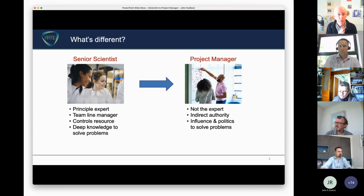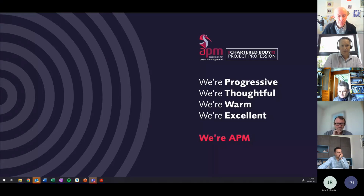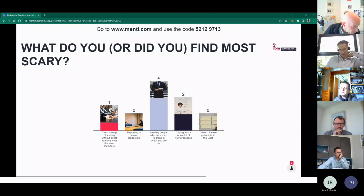Before we do that, let's go into another poll, just to say, if you are a person that's recently made this transition or thinking of making this transition, or very likely if you can remember some years ago when you did make the transition, what did you find most scary? So Gavin, is that ready to go? I think the poll is in the Menti page now, so some of you perhaps can have a go at it for us, perhaps complete it. There we go. Yeah, that should be live.